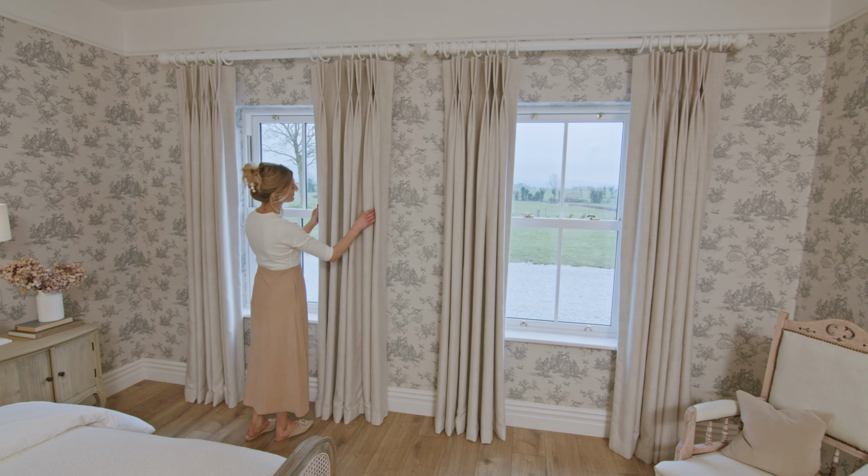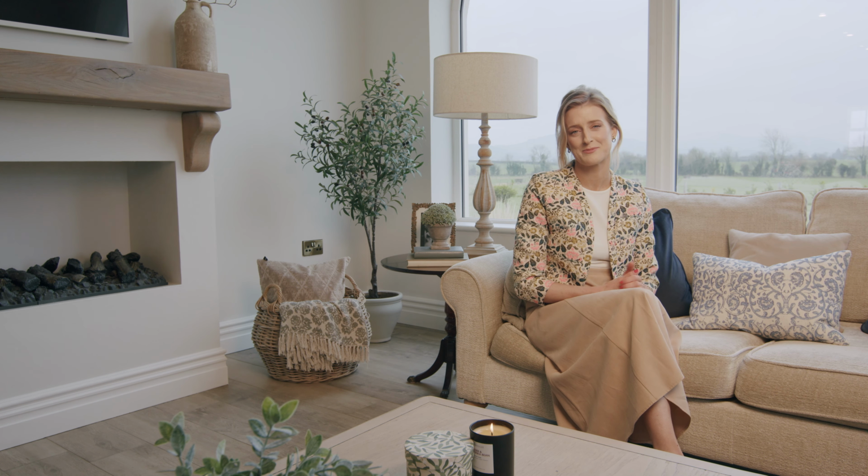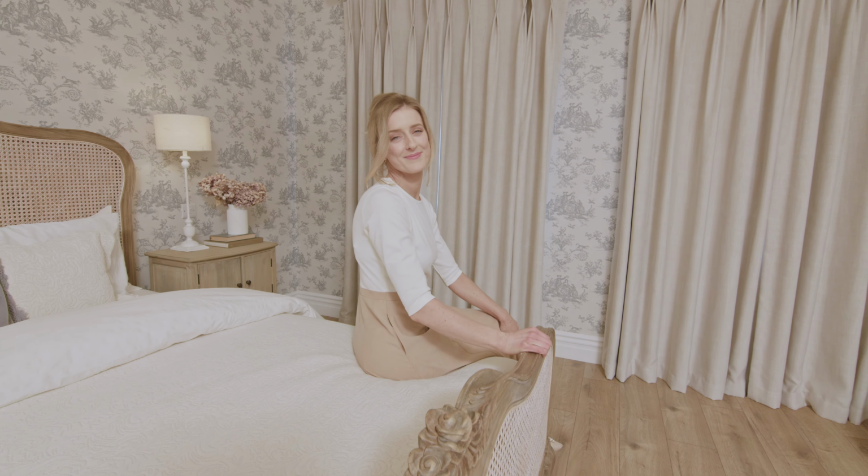What I loved most about this fabric was the texture in it, but also that the colour of it was the perfect neutral, which can be hard to find, especially when you're trying to match up a wallpaper. And also I loved the pleat that came in them, because it's kind of a French pleat, and it fits in with the rest of the style of the room.